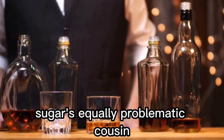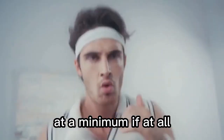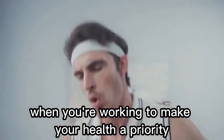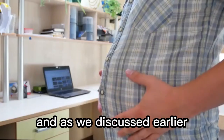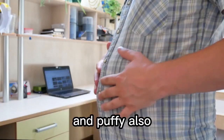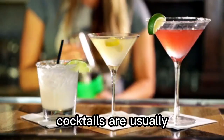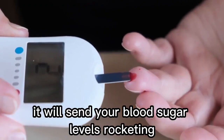Sugar's equally problematic cousin, alcohol, is something to be consumed at a minimum, if at all, when you're working to make your health a priority. Drinking can lead to dehydration and water retention, and as we discussed earlier, water weight can leave you feeling bloated and puffy. Also, cocktails are usually brimming with sugary fruit juices and syrups that will send your blood sugar levels rocketing.